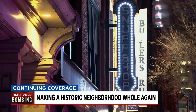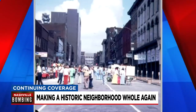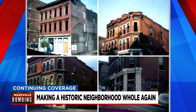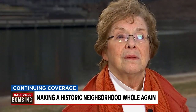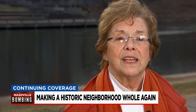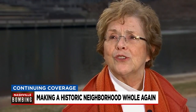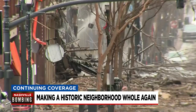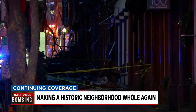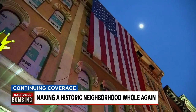The 2nd Avenue district so important that in the early 70s, Roberts says it became the first district listed on the National Register of Historic Places in Nashville. It was being listed at the same time that buildings such as the Ryman and the state capitol and Union Station were being listed. That's perhaps why the destruction from Christmas Day strikes a chord with Nashvillians, and why there's extra efforts to fully restore the area exactly how it was.